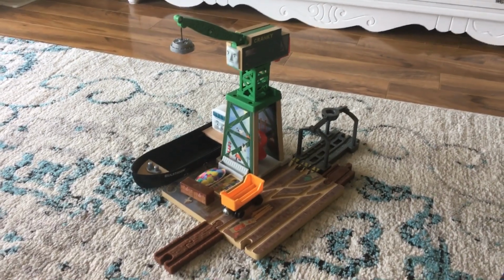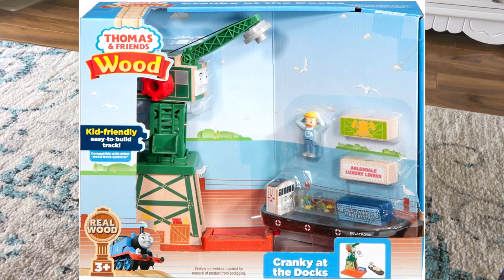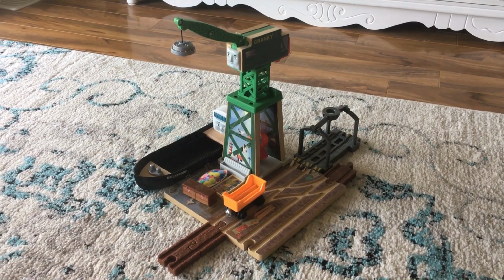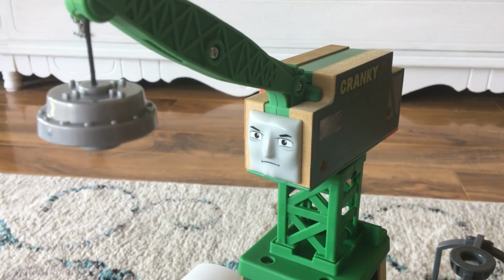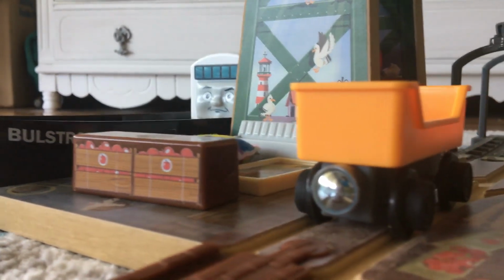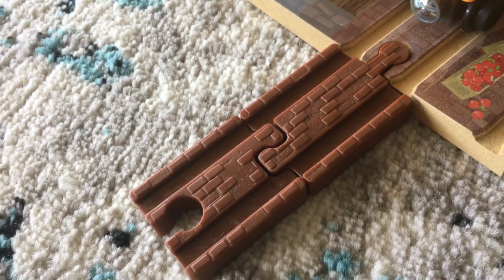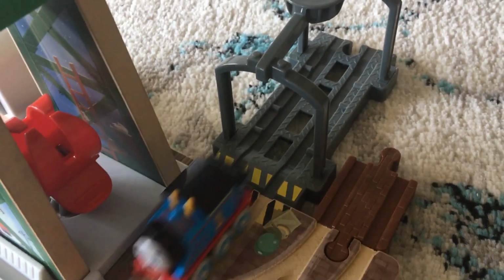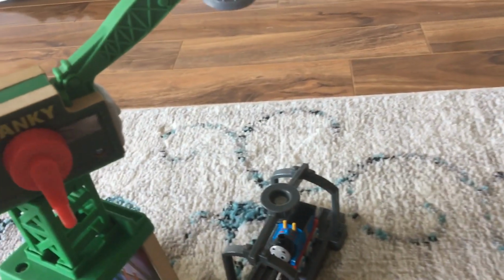Now as you can see with it all put together, this is very clearly an update of the Wood Cranky at the Dock set from the previous range, except everything about this has been significantly improved. Like the previous set, you get Cranky, Bulstrode, some cargo pieces, a cargo car, oh wait, that wasn't in the last set, nub-to-nub adapters, Thomas Wood adapters, which are probably going to be phased out in a year because nobody bought Thomas Wood, and the piece that sold this set for many people, the engine harness, which was frequently seen in the CGI series, but I don't think ever got any merchandise up till this point.